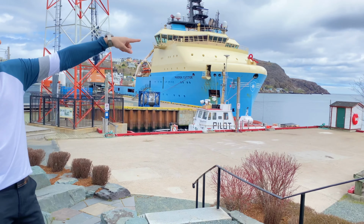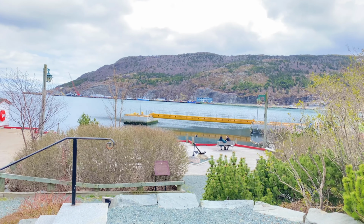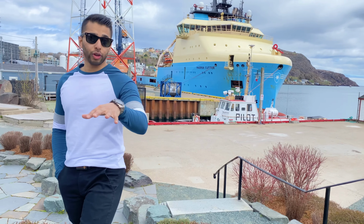On the other end, there are also a lot of boats there. They also take you for the boat tours. You can see the Atlantic Ocean. But I want to show you guys one thing.